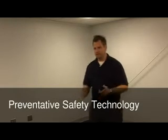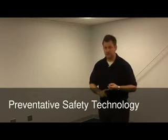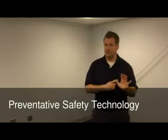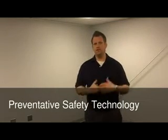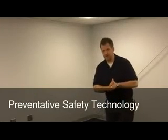Features like ABS brakes, brake force distribution, brake assist, traction control, electronic stability control, and now vehicle stability management. All of them work in harmony together, and all of them serve a different purpose. Take ABS brakes, for example.